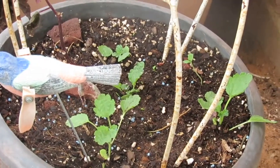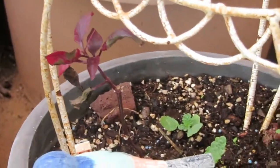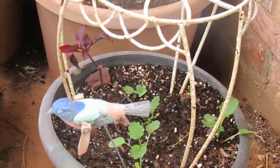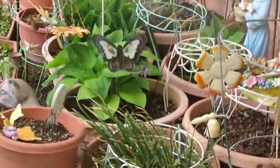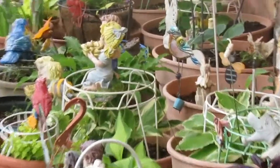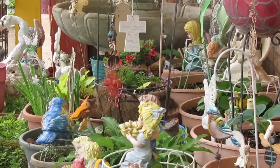These are Bells of Ireland, the green, and then this is Alternanthera Purple Knight. And when those just grow up together and the colors play off of each other, it's beautiful, just beautiful. I'm going to go up this way just a little bit so you can see how much the hostas have grown.